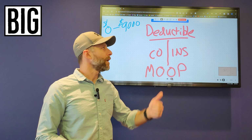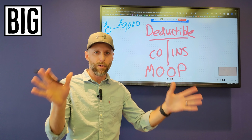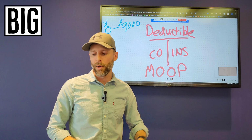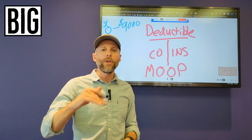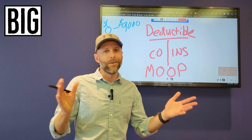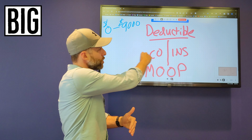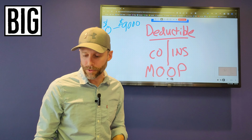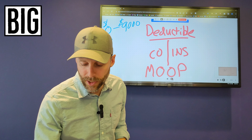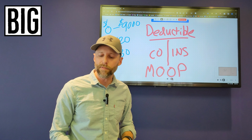When you pay money towards a service, blood work, x-rays, MRI, whatever, it's going to be subject to the deductible in most cases. Now, when you satisfy that deductible, whatever that dollar amount is, you're not done paying, you're close. You are going to jump into number two, which is coinsurance. Coinsurance generally falls into 80-20, 70-30, or even 50-50.